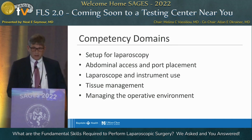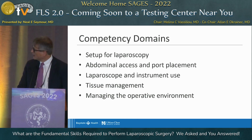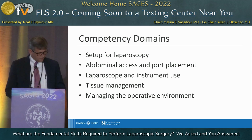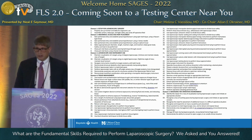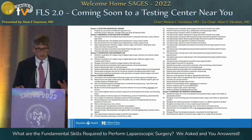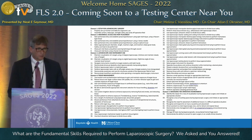These are the specific domains we came up with, and they should look familiar to anyone who performs clinical laparoscopy: setup, abdominal access and port placement, basic laparoscopic and instrument use, tissue management, and management of the operative environment. Under these domains, this very busy slide shows the 65 items that were identified as essential when considering a basic laparoscopic construct. Again, this should look familiar to anyone who performs clinical laparoscopy.